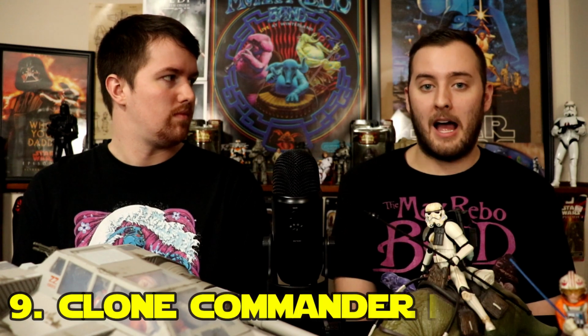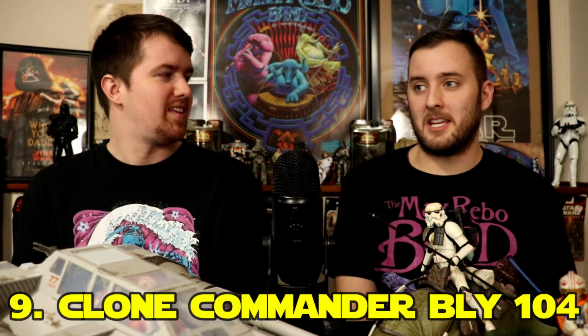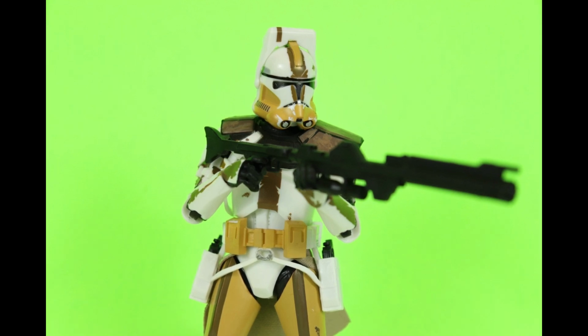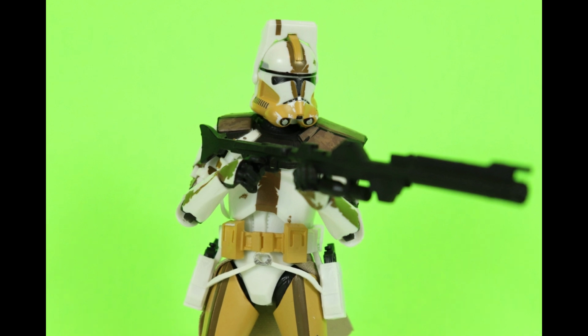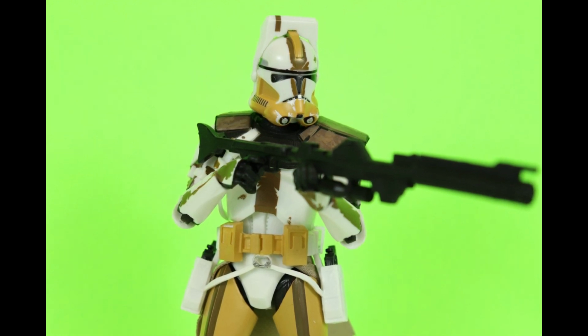Coming in at number 9 is a figure released earlier this year. This is actually a red and black box figure, Commander Bly. This was in the Commander Bly Count Dooku wave. Super hard to find in stores, just the Attack of the Clones wave. I bumped him down a few points while thinking about this list just because of the incorrect paint. Right, if there is a correct paint variation. Absolutely. Right now, I know that the Blys that are floating around are a new batch of the figure, but it hasn't really been confirmed if it is the one with the correct chin stripe.